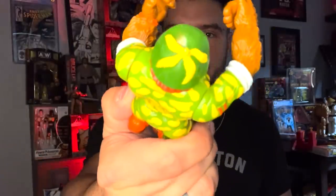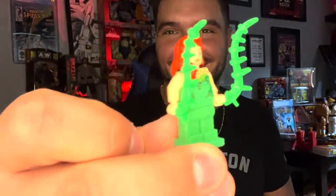He's got a banana on his helmet. And for my daughter, I thought this was the perfect thing to find. She's getting into Lego, so I got her a Lego Poison Ivy. Got some Poison Ivy merch, perfect timing, right?